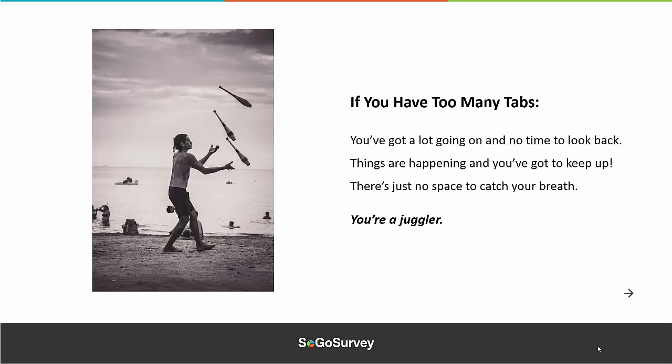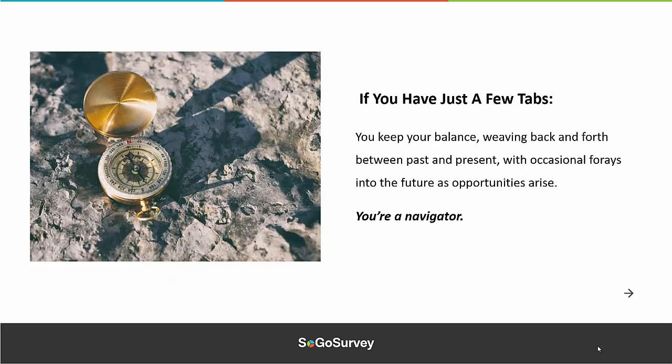If you have too many tabs, you notice this is not a number. It's very clear to anyone who approaches you. If they can't even see the tabs that are across the top of your screen and you have trouble navigating between them, let's call that too many. It means you've got a lot going on, no time to look back. It's hard to reflect, things are happening, you've got to keep up. There's no space to catch your breath. You may often miss things that are going by slightly in the past, slightly in the future, or just all around you. We call this person a juggler.